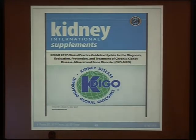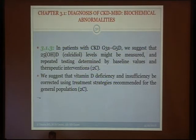Now we come to the evidence from the recent 2017 KDIGO guidelines, which didn't change a lot from the 2009 guidelines. I'm going to mention them in just a few slides. For example, in patients with chronic kidney disease, stage 3A to stage 5 on dialysis, KDIGO suggested that 25-hydroxyvitamin D levels might be measured and repeated testing determined by the baseline value and therapeutic intervention. They also suggested that vitamin D deficiency and insufficiency be corrected using treatment strategies recommended for the general population.